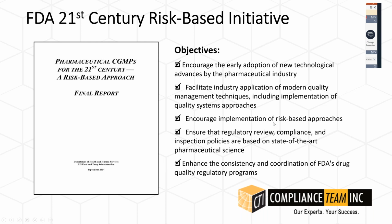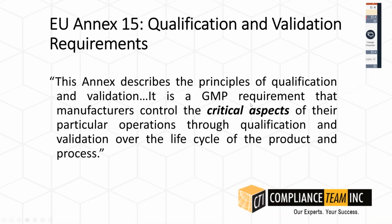So they encouraged the risk-based approach and ensured that the inspection policies are based on the same set of principles that they were encouraging industry to embrace, so that they wouldn't have inspectors going out there and knocking people down for the same things they were encouraging. And then, of course, enhancing consistency and coordination of all of the regulatory programs. So once again, they don't send the wrong message.